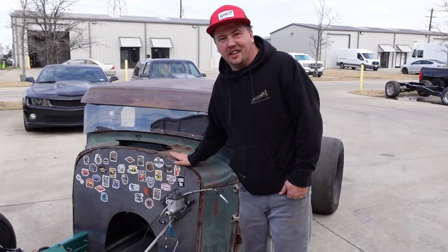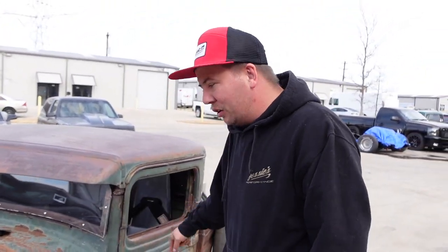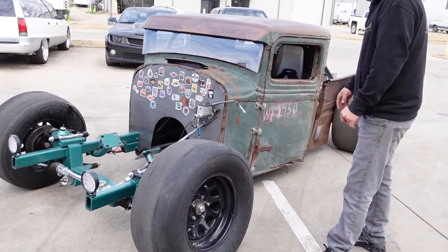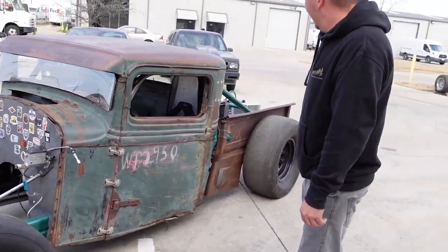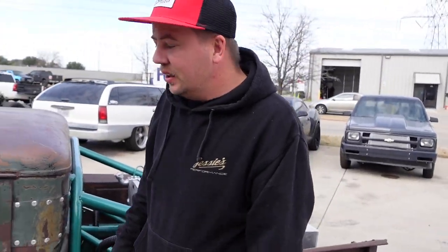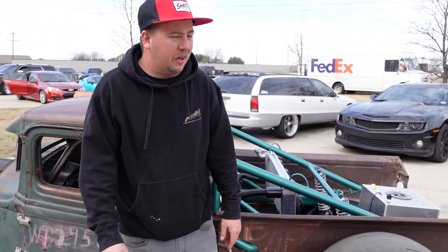Okay. Yes. So what are you gonna do for the body? Are you gonna keep it patina? Oh yeah, we gotta leave this. This is earned right here. So we're gonna leave that alone. We might logo the doors. I might put a front end on it with the grill shell for the intercooler. I like that idea. The radiator's in the back. If we're gonna twin turbo this thing, I might have to get a bigger radiator, just to cool all the horsepower.